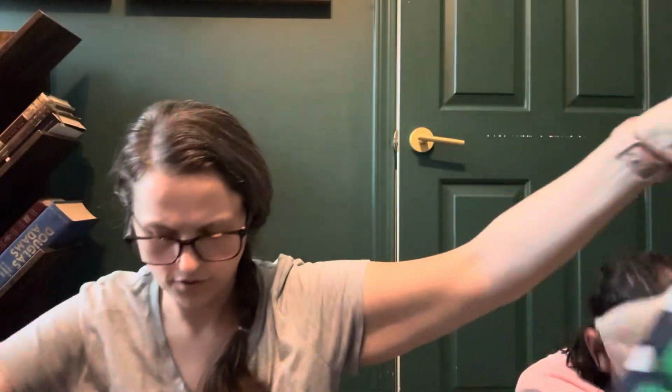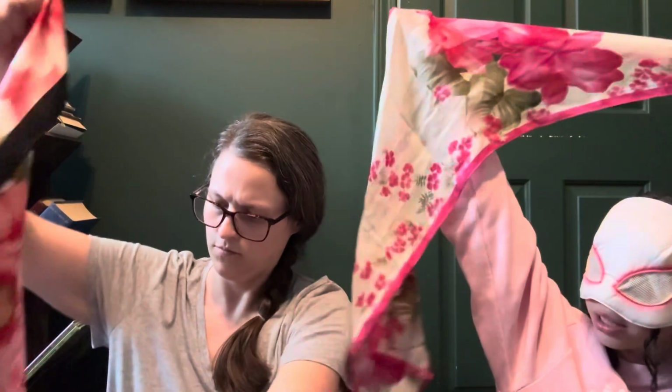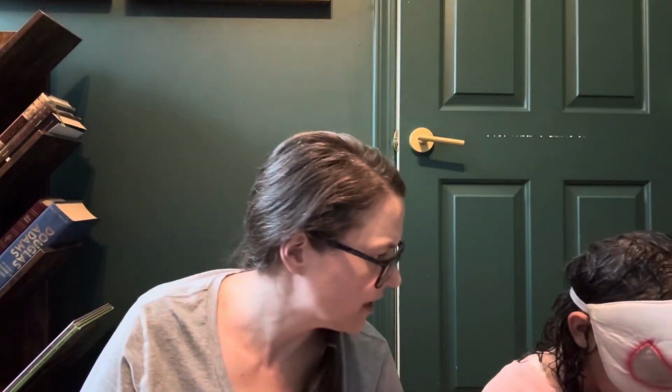This one says Club 7 Echo. I'm not sure that brand, but that is an adorable scarf. Here's a really pretty floral one. I was trying to see if this one had a tag. I think there's another one of that, but it's pink. So that one's pretty. Does that one have a tag?